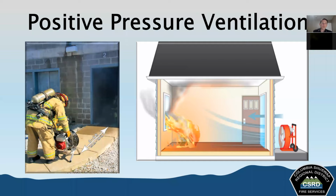There used to be a time when people thought smaller was better, because you're increasing the pressure inside by pushing the fan, and a smaller opening is kind of like putting a little hole in a balloon. The balloon releases that air under great pressure going out from that one tiny little opening. But what the science has shown, and UL has done a ton of experiments on this, is that you want that bigger opening. The fire is creating its own pressure. We don't need to be pressurizing anymore.